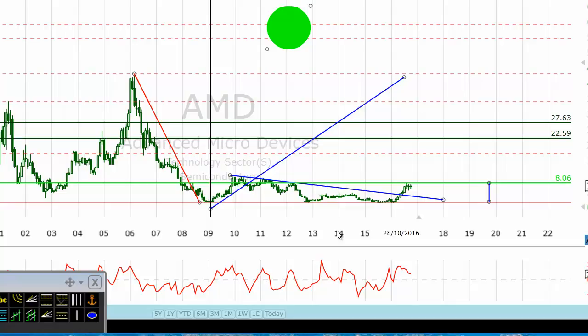So what is happening here? Why was there no bullish trend for AMD? Why are people not buying AMD? Now, technical traders can tell you clearly that since 2009, the stock went up to this point, which is a resistance, by the way. Price went up as the market was going up.